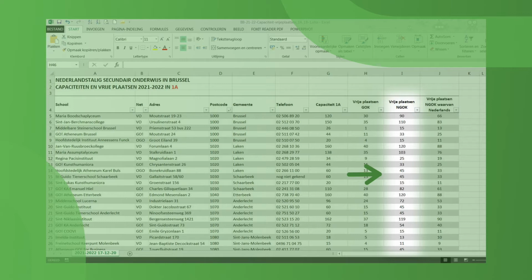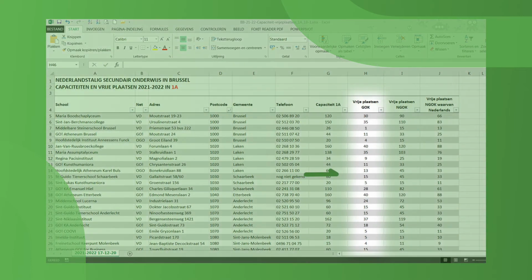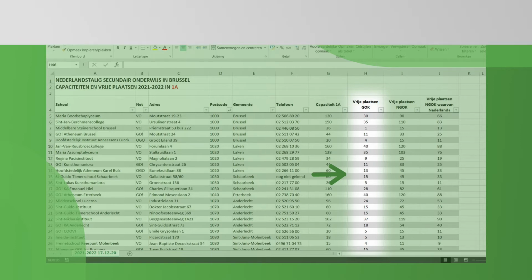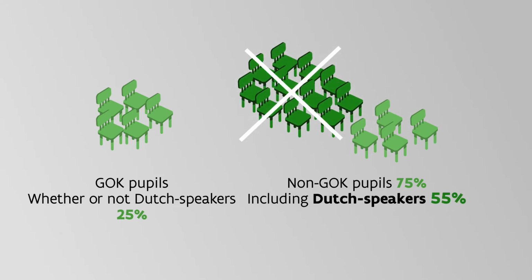Within the non-GOK category, you can see how many of the non-GOK places are reserved for children in the Dutch-speaking priority group. The number of places for non-GOK pupils and the number of places reserved for the Dutch-speaking priority group should thus not be added together. If your child belongs to the Dutch-speaking priority group and the GOK priority group, then look at the GOK places and not at the places reserved for the Dutch-speaking priority group. Dutch-speaking GOK pupils don't count towards reaching the 55% of places reserved for Dutch speakers.